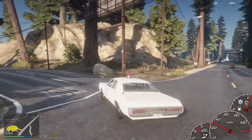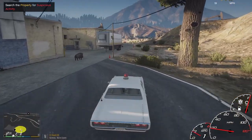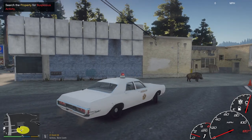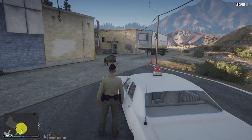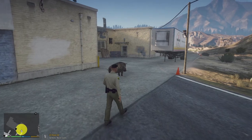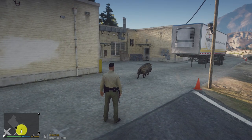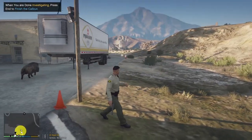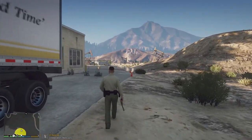This car is so hard to stop, but it's so nice. Oh, is it? Play this animal. I don't want to go too close to it. Looks like it might have just been an animal. Alright, let's still investigate though. Go check back here. Actually, use our keyboard for this.